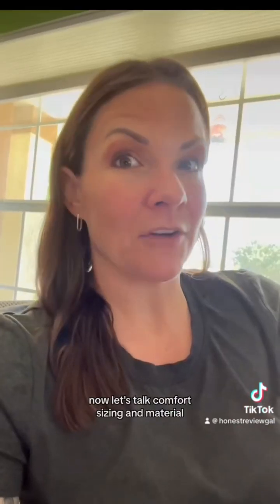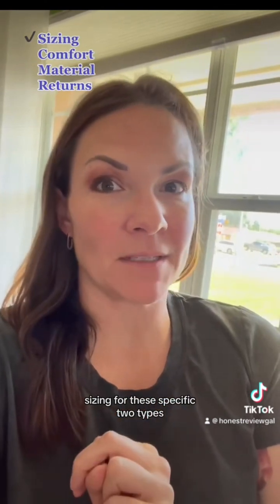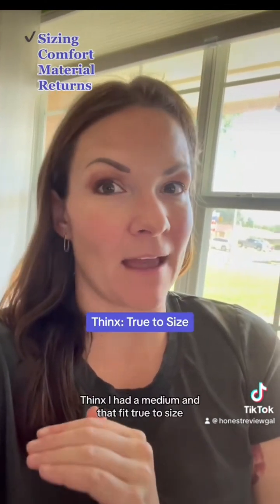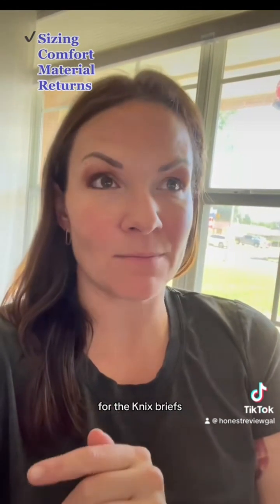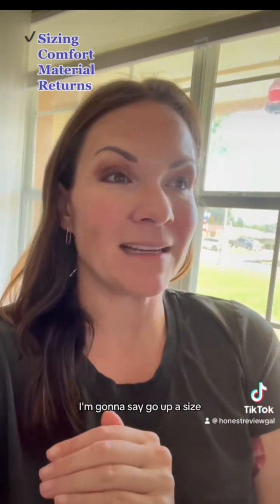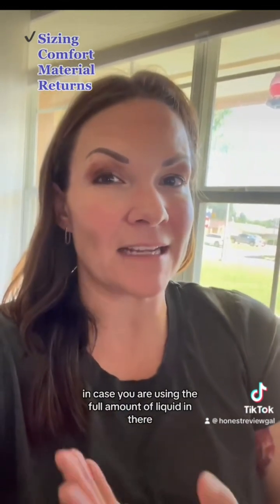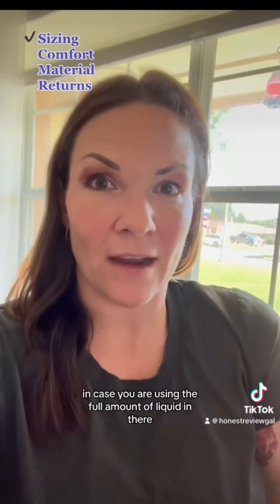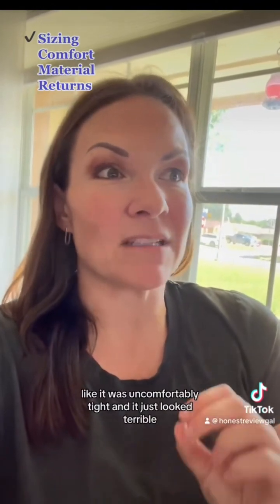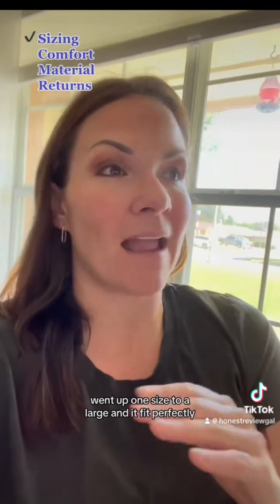Now let's talk comfort, sizing, and material. Sizing for these specific 2 types. Thinx, I had a medium and that fit true to size. For the Knix briefs, both the super and the regular, the bikini brief, I'm going to say go up a size. The mediums, yes, they are meant to be a little tight in case you are using the full amount of liquid in there, but even so, it was uncomfortably tight and it just looked terrible. I went up 1 size to a large and it fit perfectly.